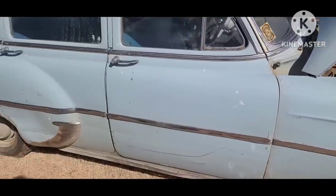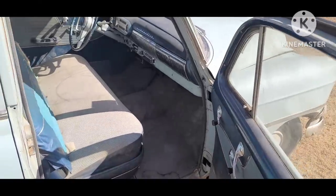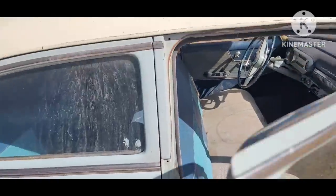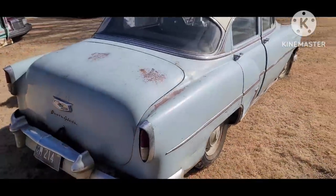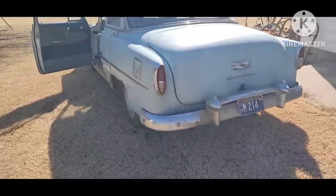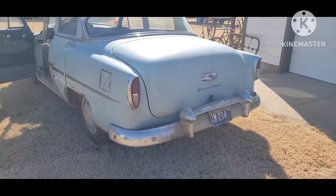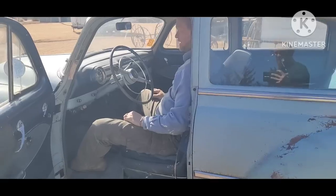It's not out of character, this has got the good old grandma's garage dings on it. Man, that's a pretty car. That's a good car, yeah. Powerglide. This is just such a time capsule. Look at the headlight. This thing is in nice condition. It's exactly how they parked it in 77.